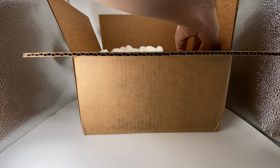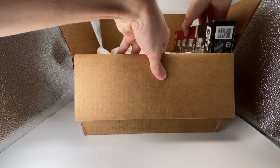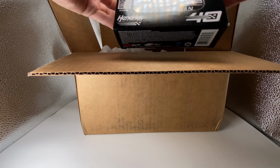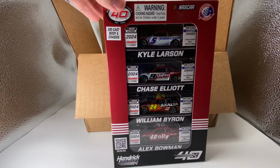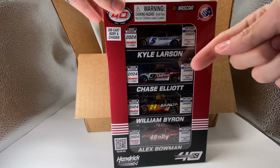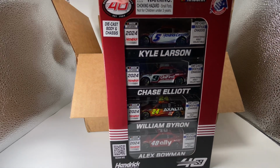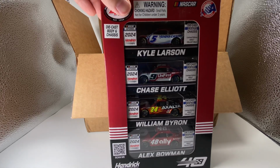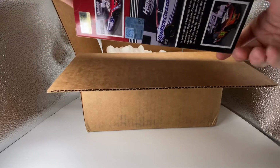We're going to go ahead and kick this diecast haul off with an epic. And I mean an epic. Check this out. Oh my goodness. Look at this. Hendrick Motorsports 40th anniversary 4-pack set. Wow. Look at the Larson. Look at the William Byron and the Alex Bowman. Oh my goodness. And it's in this creative 4-pack set. This is awesome.